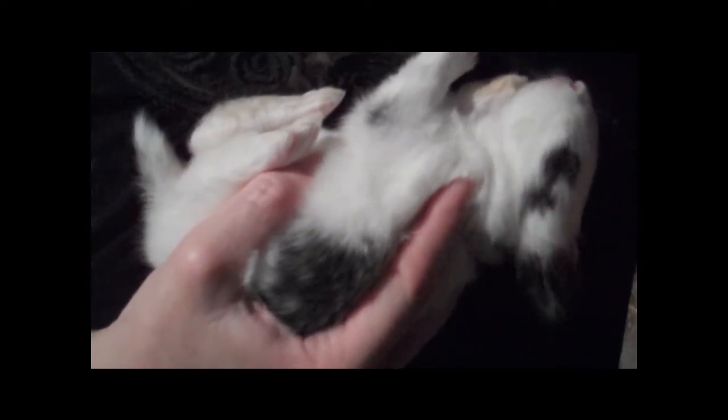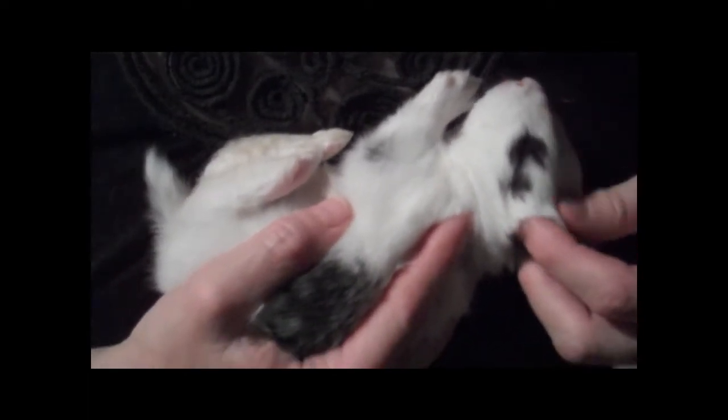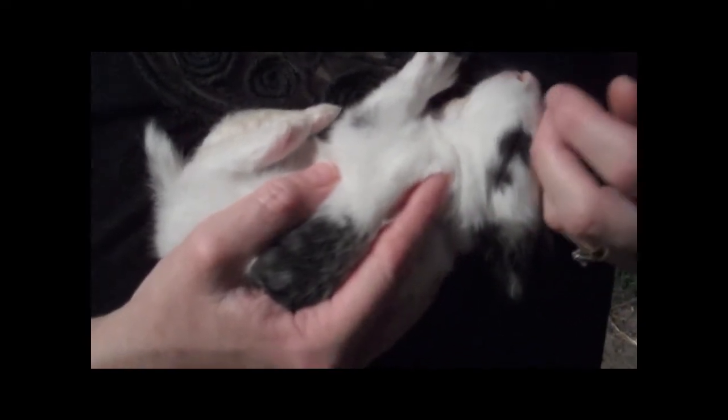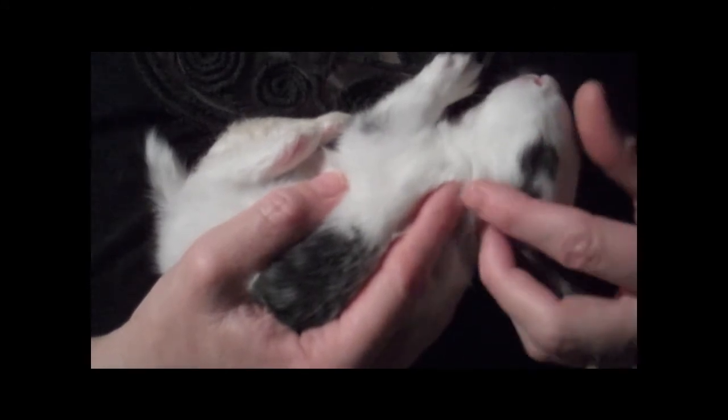So they make a nice kind of rabbit to have if you like to work with very soft fluff to turn into yarn or felt, or if you like to weave.